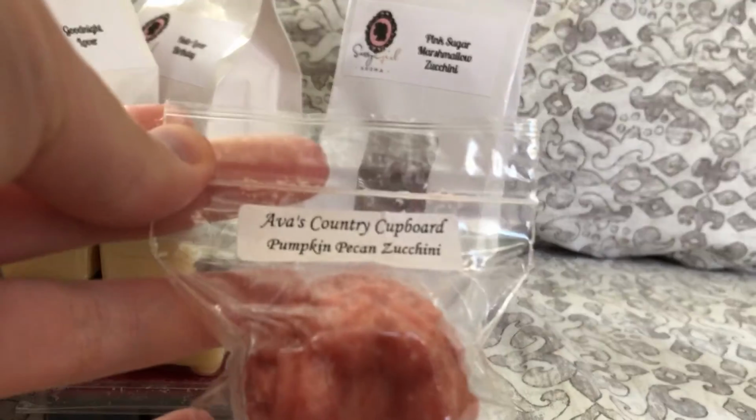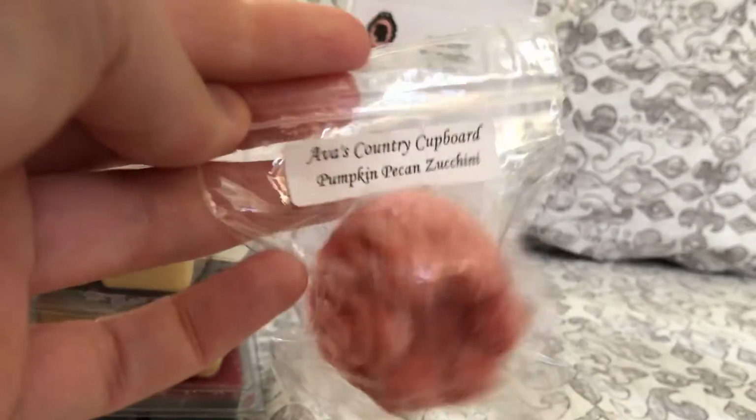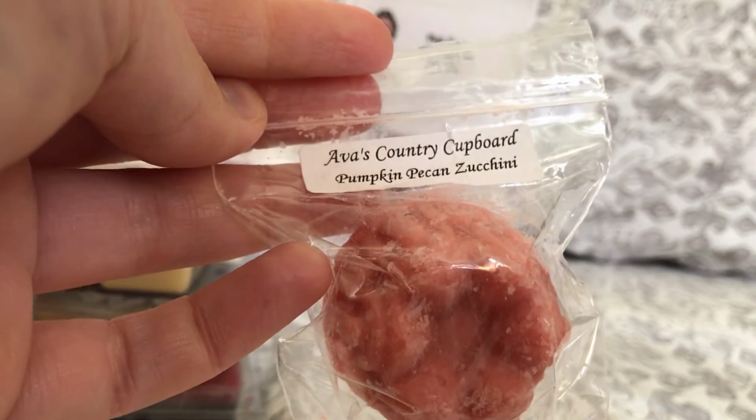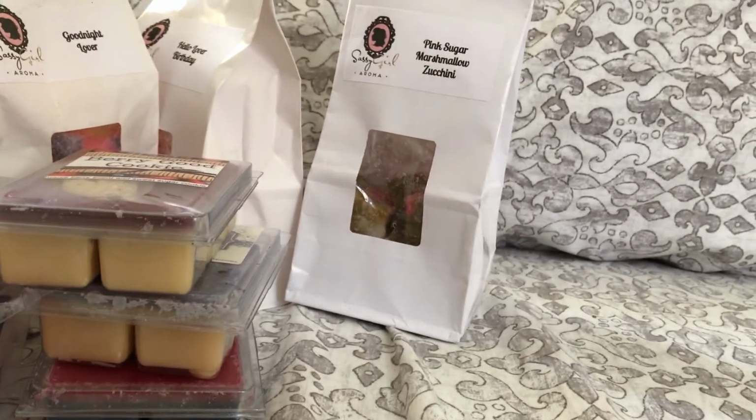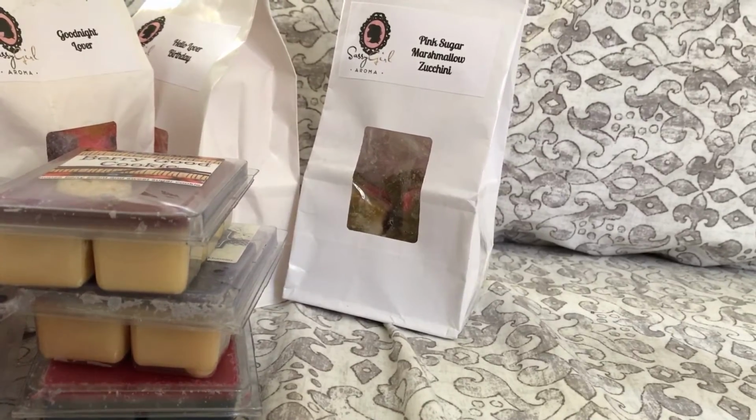I'm going to melt Ava's Country Cupboard Pumpkin Pecan Zucchini. This one's been in my box forever. I keep forgetting to do it, so I'm going to do it even though I'm out of winter, but I'm going to do it. This one I love on a Sunday morning.